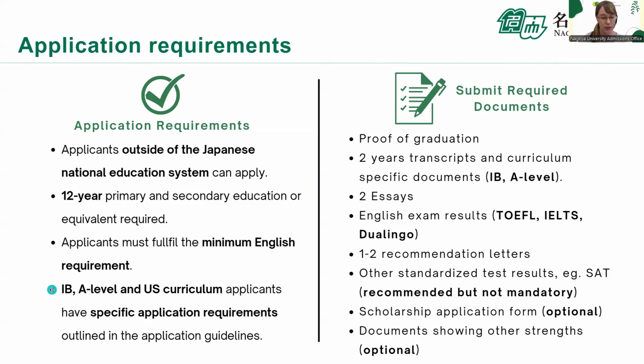For some specific curriculums, especially IB and A level, you are very welcome to apply. We would love to have your application, but for these types of programs, we will ask for some additional application documents, like predicted scores and things like that. There is a section in the application guidelines where you can check curriculum by curriculum what is required to submit. So please check that carefully when you are submitting your application.